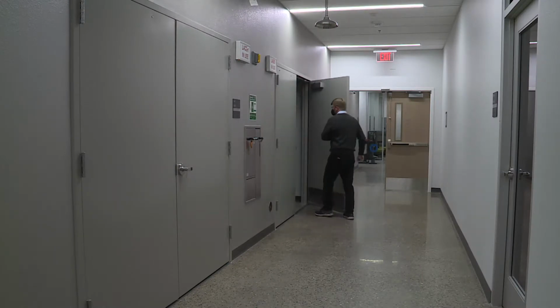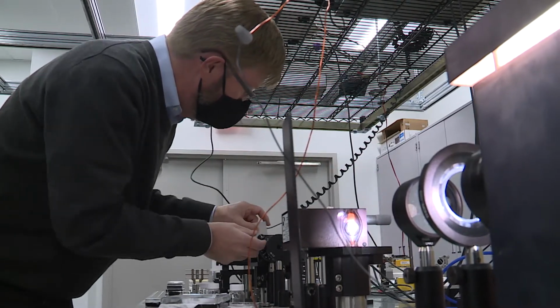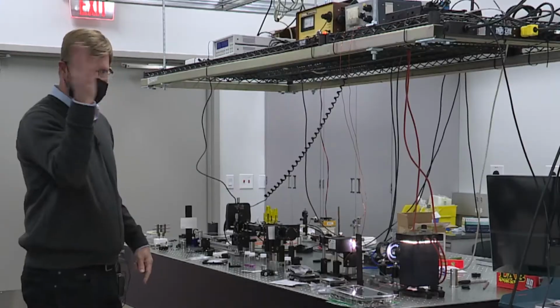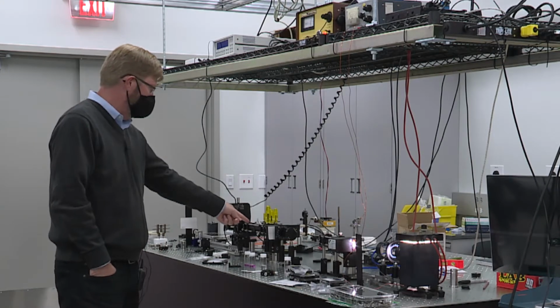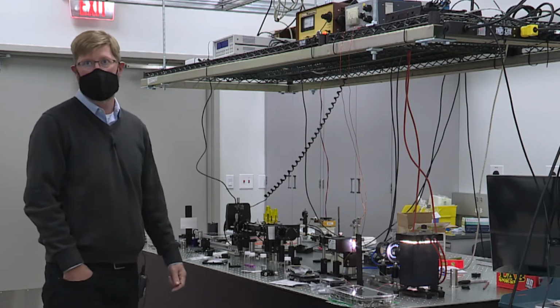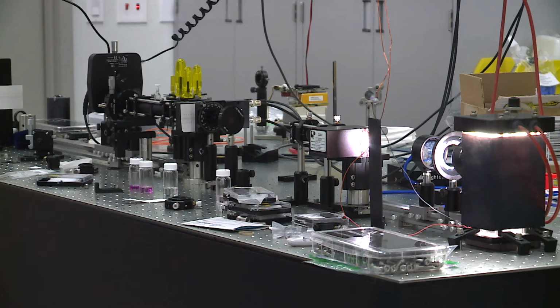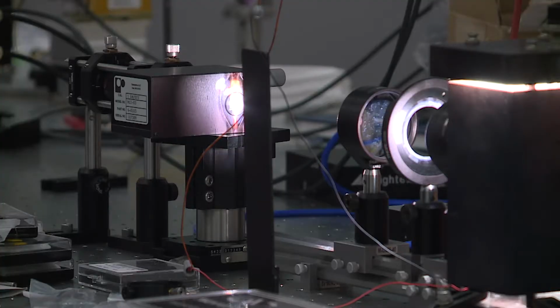Our lab is called the Laboratory of Magneto-optical Spectroscopy, and in this lab we measure the optical response to small magnetic fields, and the materials we're interested in are photovoltaic materials or solar energy materials. An optical component wiggles the polarization of the light, and then we bring it through a sample that stands in between two magnets, and then we can measure the polarization changes as it goes through. We hope that we will use these measurements to understand more about how solar energy is converted to electricity.